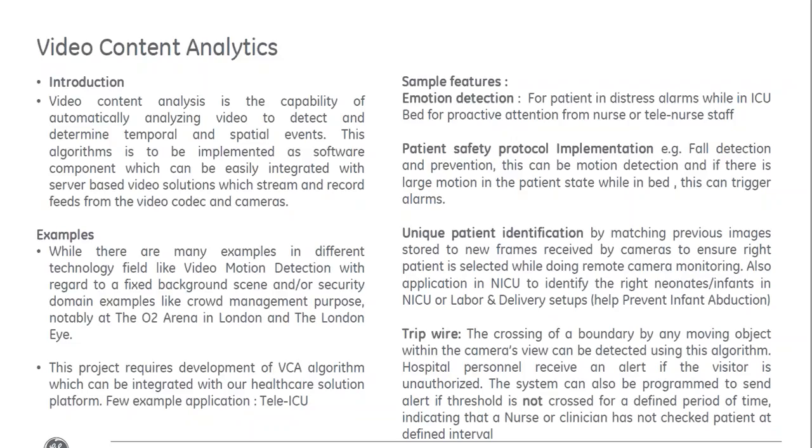And a tripwire, that's about, again, watching for any movements within some boundary conditions. It could be an unauthorized visitor, which could trigger an alert to hospital personnel, or it can also be programmed to see whether the hospital personnel at the remote end are making the number of rounds and visits as they're supposed to. In case they don't, it can detect that and send a trigger as well.